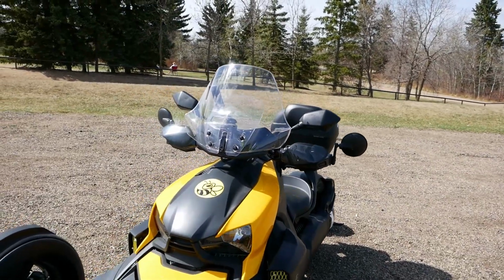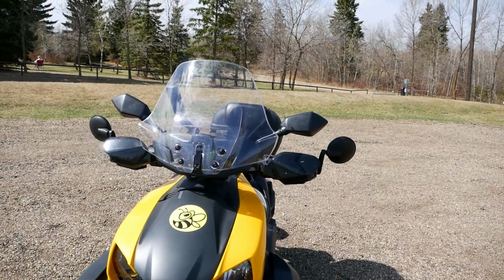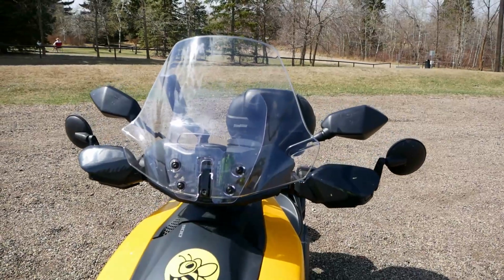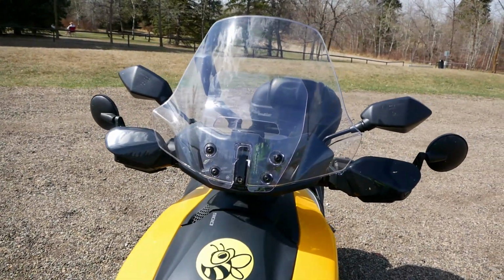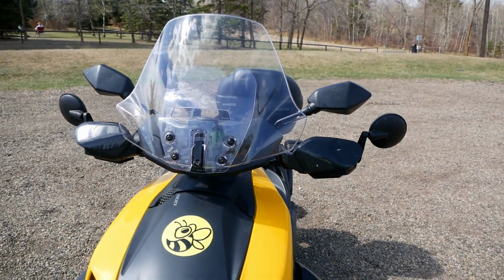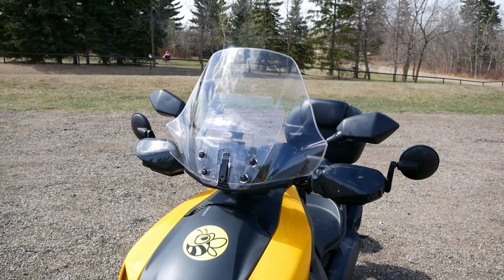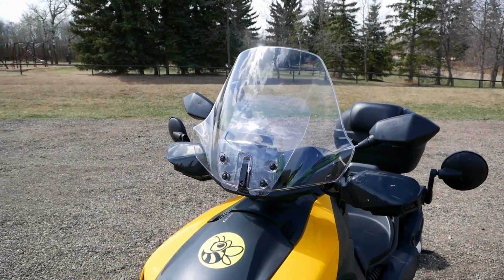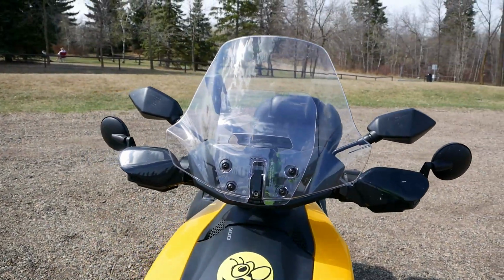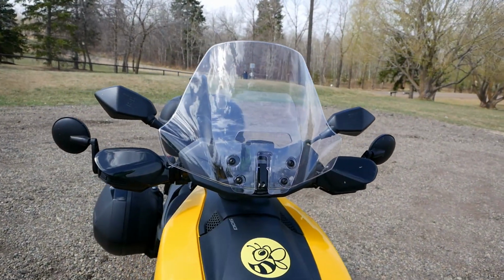I had the sport windshield before, which the coverage really sort of broke down when speeds were over 80 kilometers an hour. I was up to about 118 kilometers an hour today in the wind, and it gave me much better protection. I am finding though that the windshield, even at its lowest settings, is quite high. I have to sit up quite tall to see over it. In my normal sort of slouched riding position, I'm looking through the windshield.